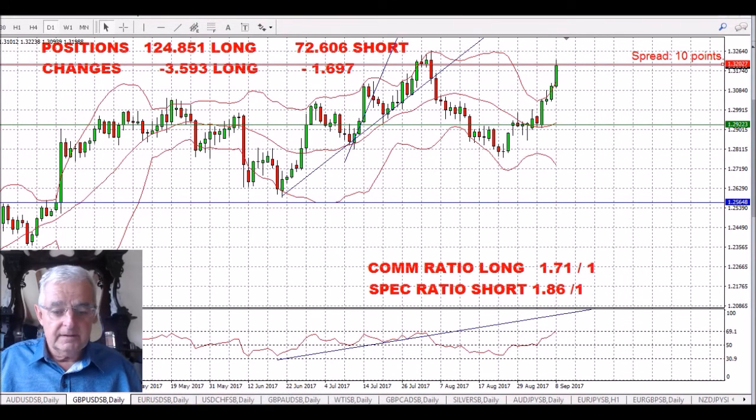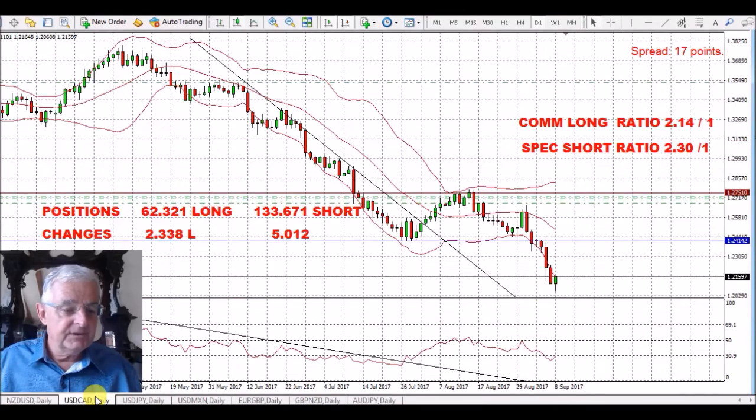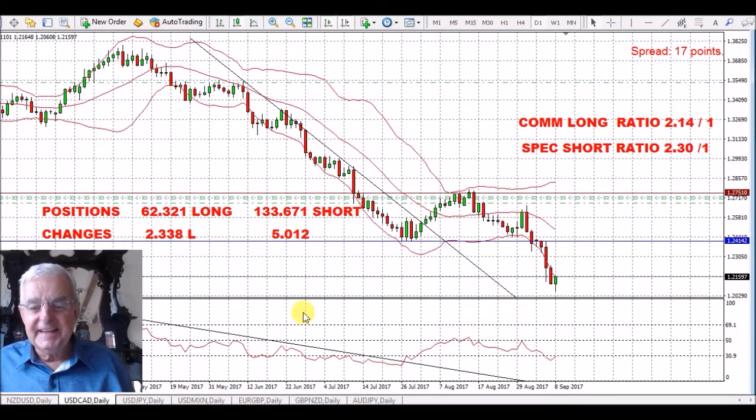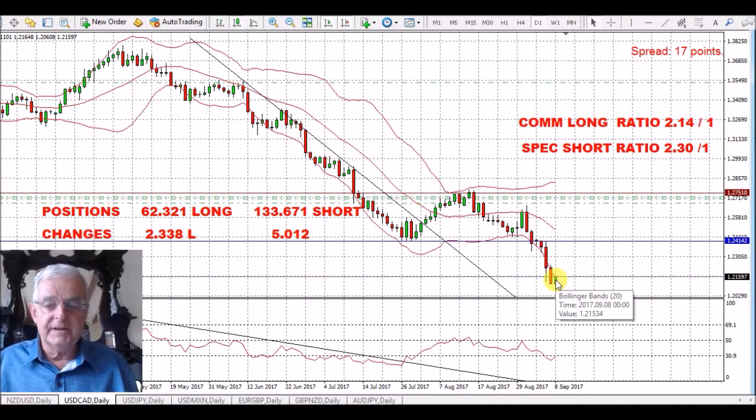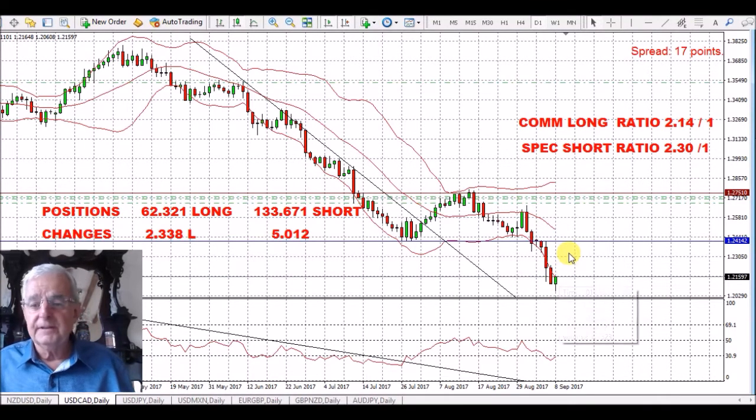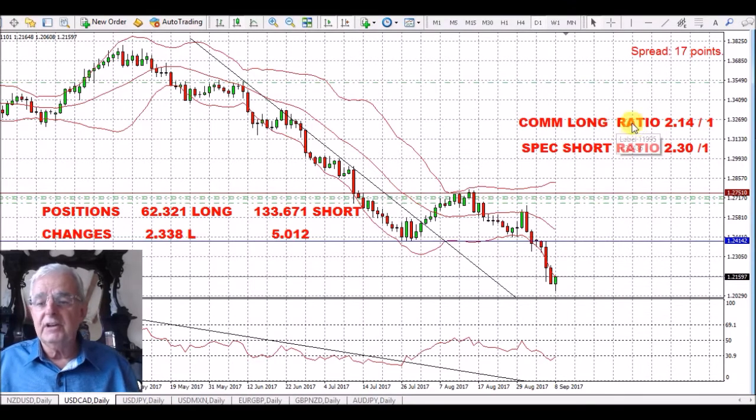Where's the Canadian dollar? Sorry about that. USD Canadian dollar. Yeah, we sold off, and it did come back a little bit on Friday. This is way oversold. The commercials have a long ratio for the pair of 2.14 to 1, and speculators short 2.3 to 1. Well, we'll see what next week brings. I was surprised to see it break through this support here, but we'll look at it over the week.